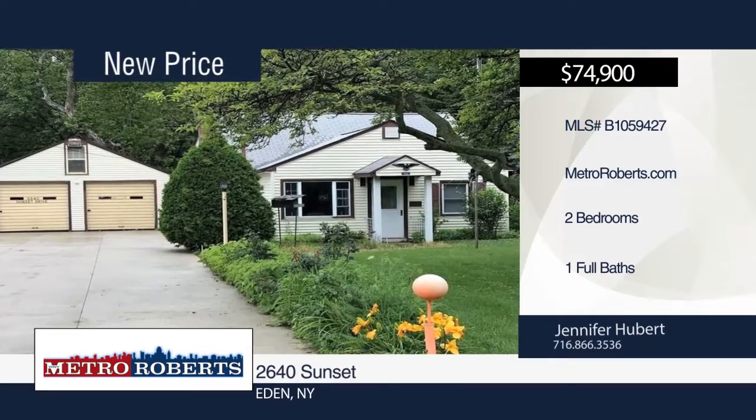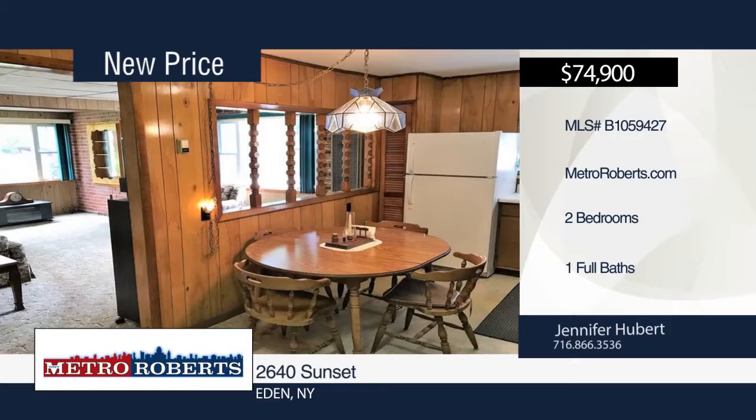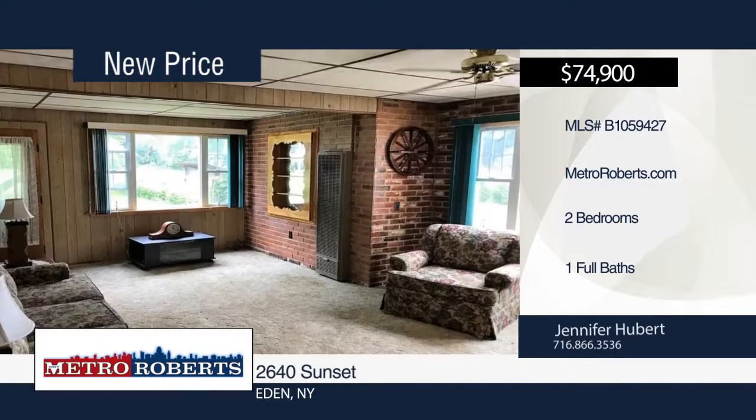Check out this 2-bedroom, 1-bath cape with a huge backyard. It features a large living room and huge eat-in kitchen overlooking a covered patio. This home has all updated windows, 8-year-old main house roof, 2-year-old garage roof, and a concrete driveway that was added within the past 2 years.